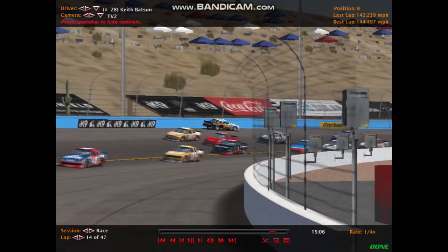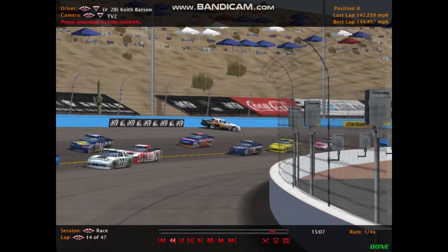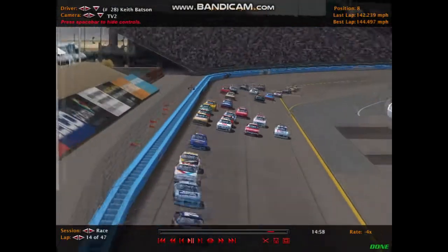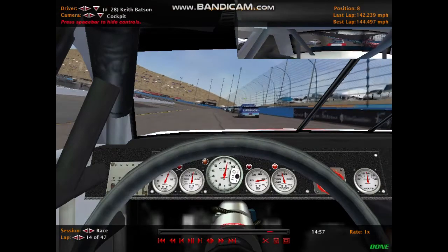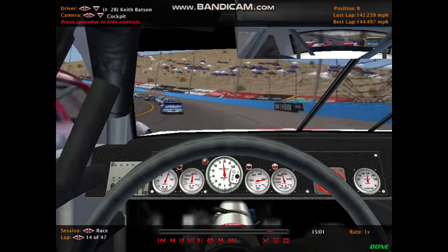But Reed comes away with hardly any damage, though. But Keith Batson was the loser on that deal in that 28 car. And boy, I tell you, if it rains, it pours for Keith Batson sometimes. Of course, he had that win at Darlington. And then it all falls down for him here at Phoenix. On board Keith Batson's car. He had one of our in-car cameras in today's race.